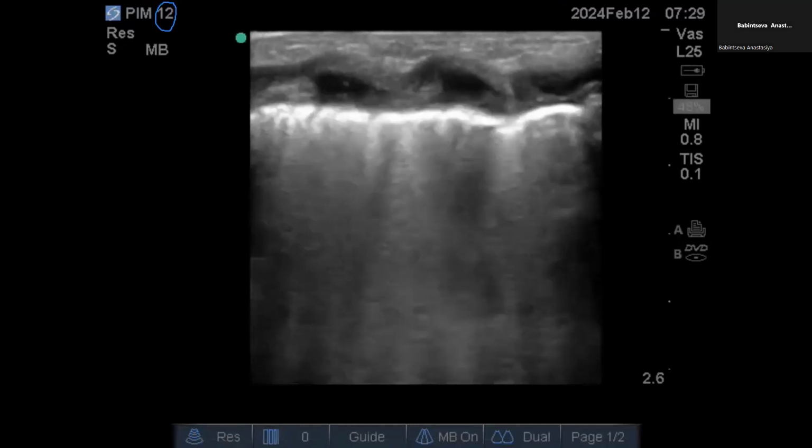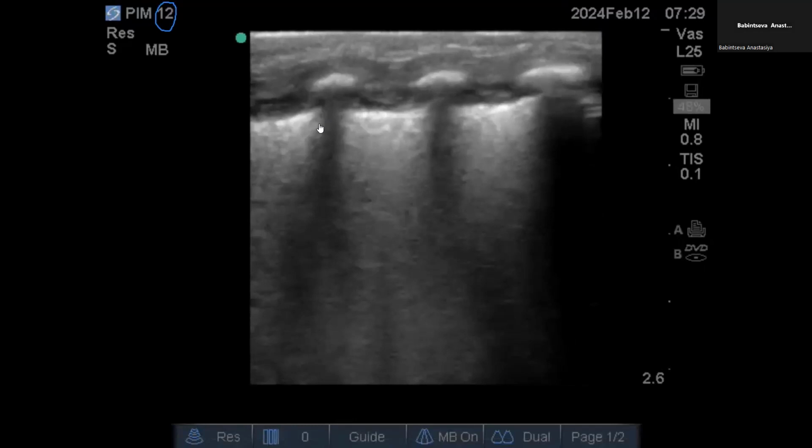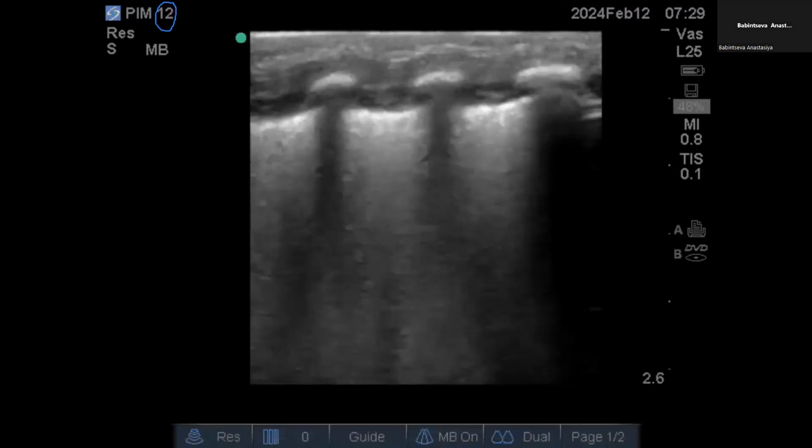And this is the lateral area, right side. R3, R4. And this is again a similar picture of AIS. Pleural sliding is present, with subpleural consolidation and an AIS pattern. And once again, we'll score it at 3. Like this will be a 2, I would say. So the difference from the first image is you're starting to see lung atelectasis.